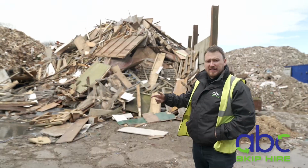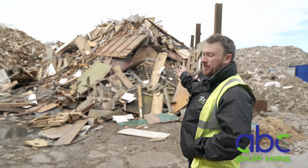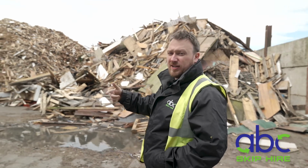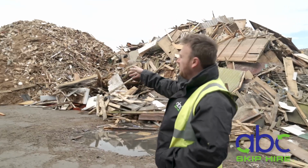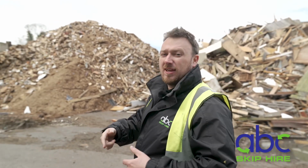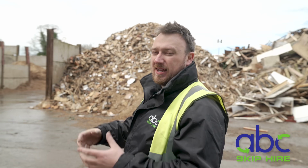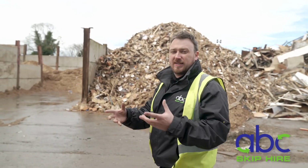Right guys, so basically when we're sorting your wood out and your skips or any timber comes in, it gets tipped here, then we're going to move along. We'll shred it up to our first stage shred, which goes into this pile. And then when it's getting shredded, we're taking all the nails and any contaminants out. We've got magnets on the belts, and it takes all that out of it in each stage.